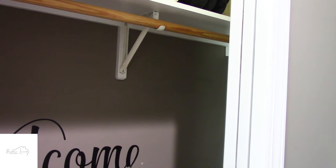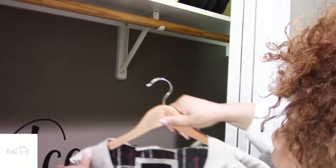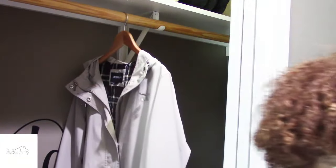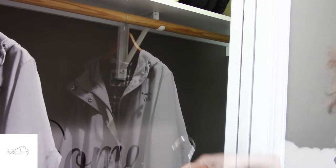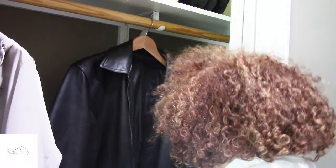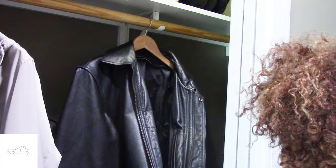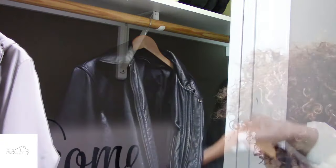So this is my trench coat that I wear this spring. So we put that up at the top here. And I believe I'm going to zip these up while I put them in here so they won't fall off the hanger. Goes all the way in the back.